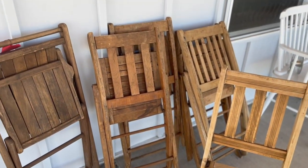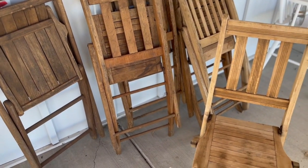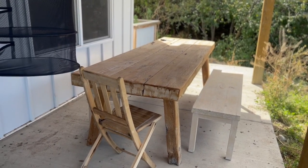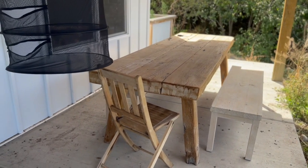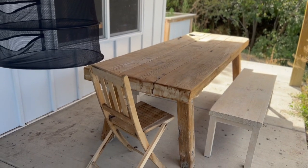Anyway, let me show you where I plan to put these and why I've been looking for something like this. So we have this beautiful table my husband built on our porch. And we just put these benches here that he built a long time ago, but didn't really work for our table anymore. And I really wanted some chairs like this for this table.